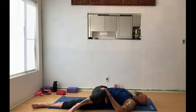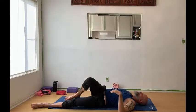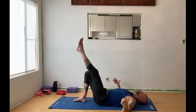So as we build this, we're going to do something similar to last week, and we'll go from planking to our backs. So we'll get a little more core work there. Let's come back to center. Bend your right knee, put your foot down. Last one on our backs here for now.